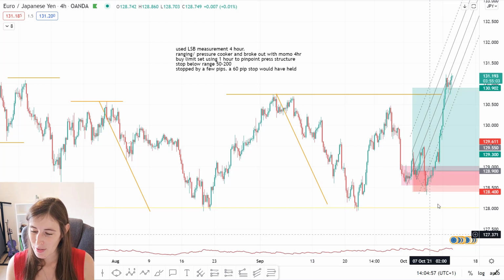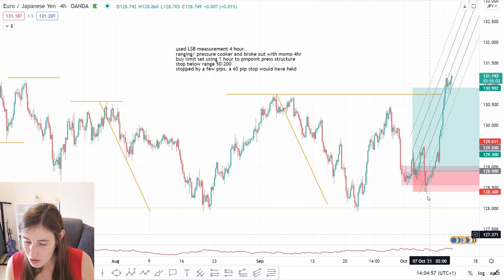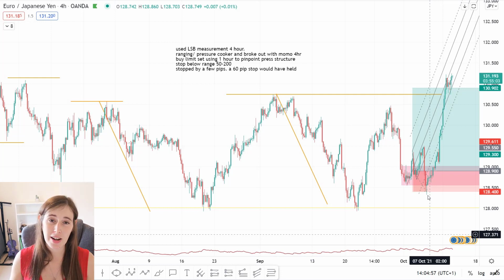Now, as you can see with this trade, I used around about a 50 pip stop and I was aiming for a much larger target. I think this was a 4R target, and unfortunately price action just stopped me out. I was in this trade and I got stopped out before it went straight up to target. So I had the right idea with this, but it just didn't work out.